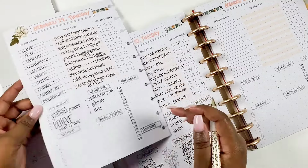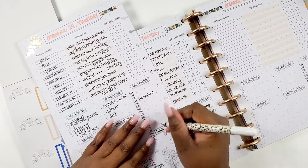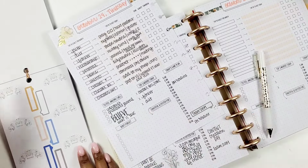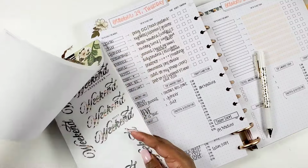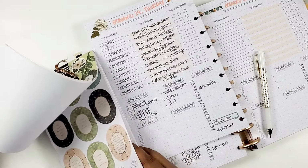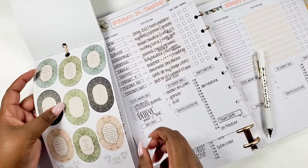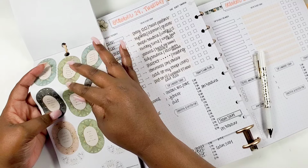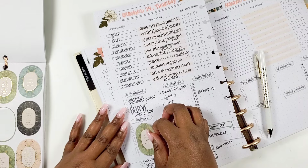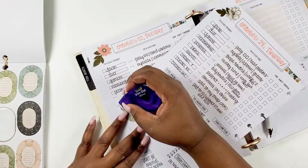So here, this is where I start to use my stickers and stuff. AM routine, my PM routine. Okay, let's see. Just find me a little quote or something cute to put over here. I really like this. Good things will happen. Pop that little quote in, and y'all, I'll be whiting these out.